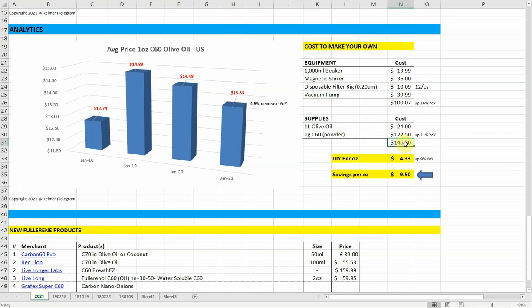I go through a liter a month, and so this is what I'm spending. It costs me right now, and it's gone up like 9% year over year because the costs have gone up, but I'm still saving $9.50. So here's the thing. My DIY cost to make C60 oil for myself and my 2 dogs is $4.33 an ounce. It has gone up 9% year over year, which is weird because retail hasn't changed, but DIY has gone up. But what does that compare to retail?